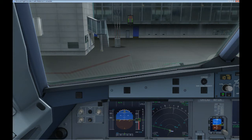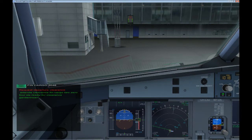Arlanda clearance, FinCargo 2046, radio check 121.825. FinCargo 2046, readability 5. Readability 5 also, FinCargo 2046. Okay, now we seem to have working radios.